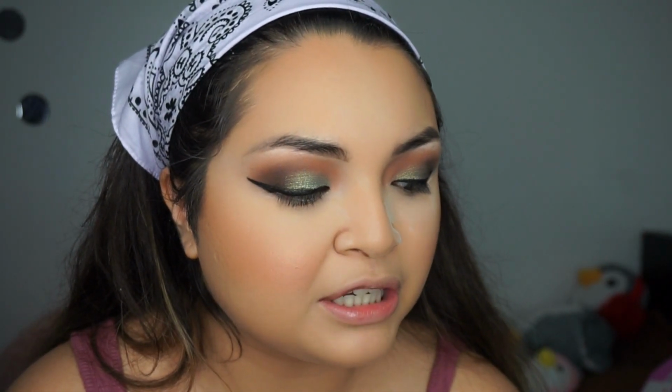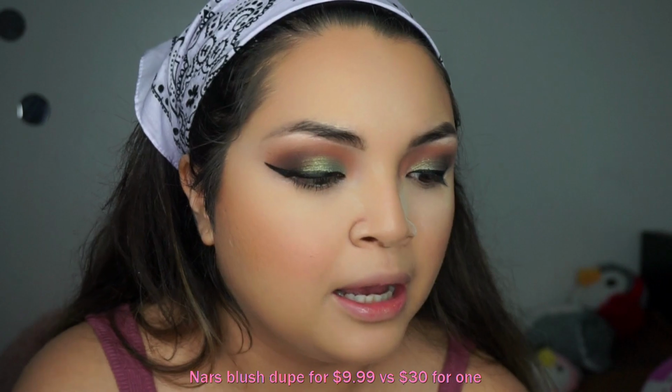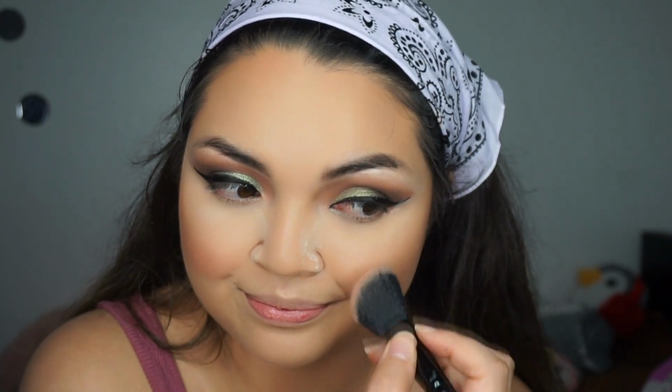It definitely reminds me a little bit of the NARS blushes, if you guys never tried them. NARS blushes have shimmer. Most of them have shimmer in them. And this is what it definitely reminds me of. So I did dust it away with a fluffy brush just to tone it down a little bit. So now it's a little bit better, so a little bit goes a long way with this palette.